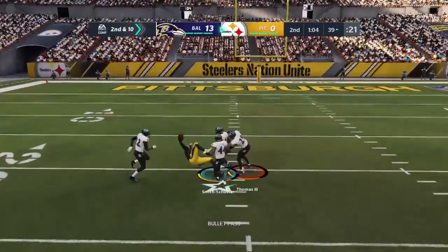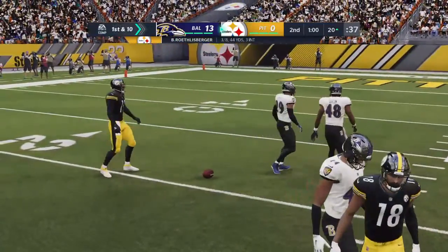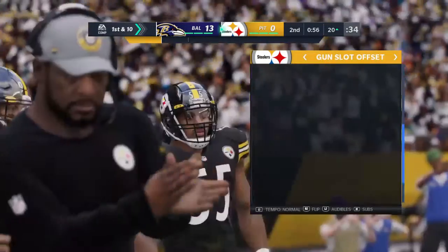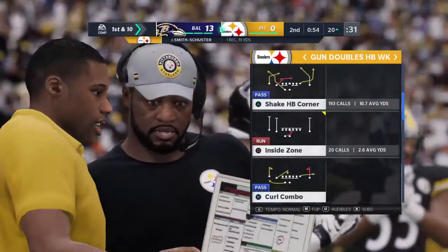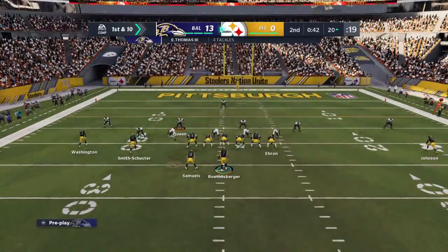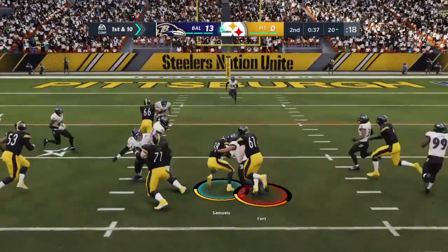From the gun, it's Roethlisberger. He'll find Juju Smith-Schuster. And he's going to be taken down with the first down at the Ravens' 20-yard line. 19 yards to pick up there. Move the chains. A first opportunity for the Steelers in the red zone. 1st and 10 right at the 20.